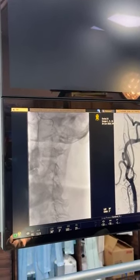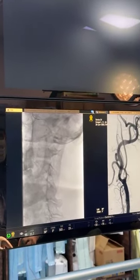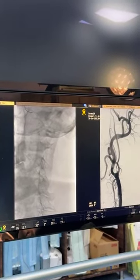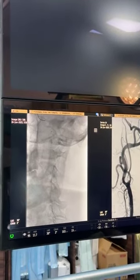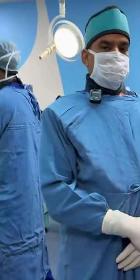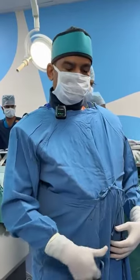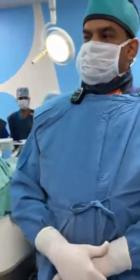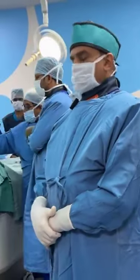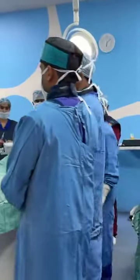So yesterday we were doing this thoracoabdominal, as I was saying, almost from 10 in the morning till 6 in the evening, because 4 vessels had to be fenestrated: the celiac, the SMA, and bilateral renal, and that is on a thoracic graft, and then you have a triple act, and this patient also had an iliac aneurysm. Everything was fixed, and thankfully, by grace of Almighty, today the patient is doing well and having food out of anesthesia. Super excited about that.